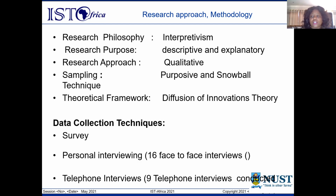Then we did a survey amongst universities to find out if they really know about HPC or what they've heard about HPC. Then we also did personal interviewing, where we interviewed 16 people. These interviews were face-to-face interviews. We also held telephone interviews, because it was not possible for us to travel to all the Zimbabwe state universities, so some people we had to interview via the telephone.